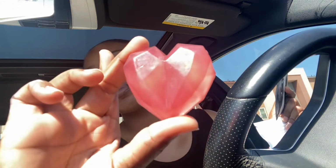Okay, I'm gonna open it on camera for y'all. Oh my god, it feels so nice. Oh my gosh, it smells so good. This is a heart, it's so cute. And it smells so good. Okay, gonna put that back.